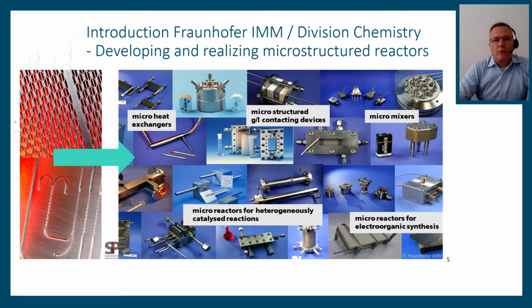To finalize the general introduction, we are coming from the development and realization of microstructured reactors. So we have developed over the last 20-25 years, based on our microstructuring facilities, a broad range of structured reactors for different applications, covering heat exchangers, specialized gas-liquid contact devices, micromixers, or reactors for heterogeneously catalyzed reactions, and also for electrochemical synthesis.